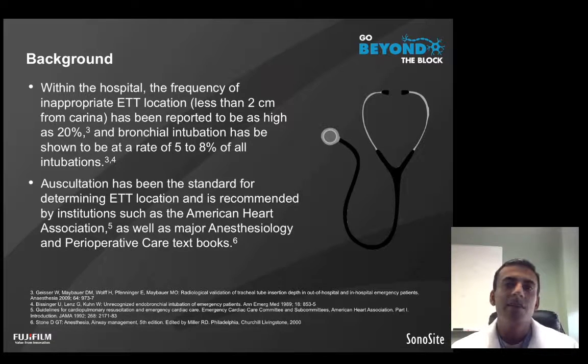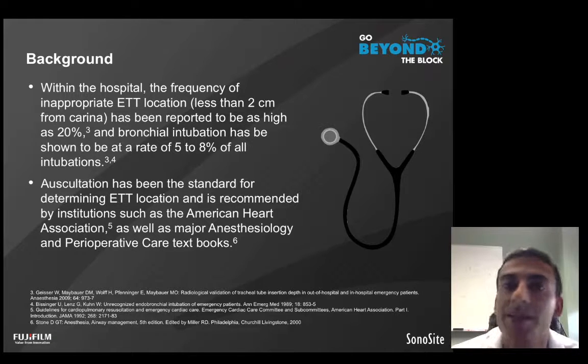Currently, the stethoscope is the primary tool we use from a point-of-care setting to evaluate the appropriate location of the endotracheal tube within the trachea, and the stethoscope has recommendations by institutions such as the American Heart Association, as well as it is the primary technique described in most anesthesiology texts to determine the appropriate endotracheal tube position within the trachea. But let's take a look at the stethoscope itself.